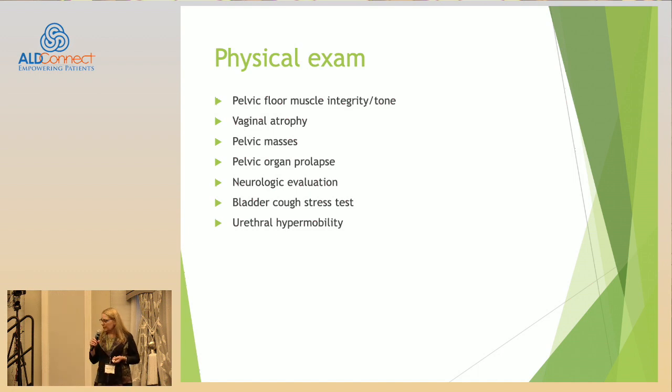During the physical examination, it's not just a bladder, it's not just a bowel. It sits in the pelvic floor, which sits in a body. So we have to look at the pelvic floor muscle integrity. That's the ability to contract and isolate the muscles as well as relax them at will.